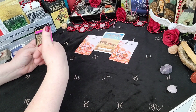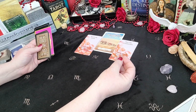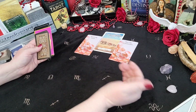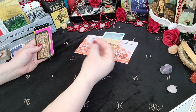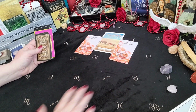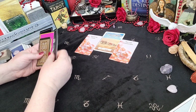regimented, very serious, very grounded. Elephants are about removing obstacles. So this person might be someone who is moving forward really slowly in life because they're doing everything by the book, and that's okay. It doesn't matter how quick you get to the finish line, right? It totally does not matter.